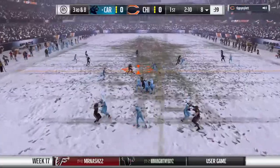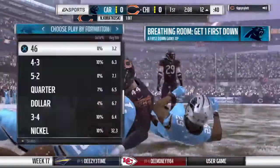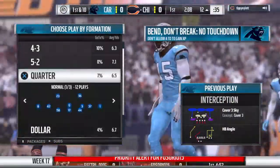On 3rd down, he'll drop to throw. And he fires one that's intercepted. A great read, and it's kicked off. And they will take over with a football just outside of the 10 at the 12-yard line.